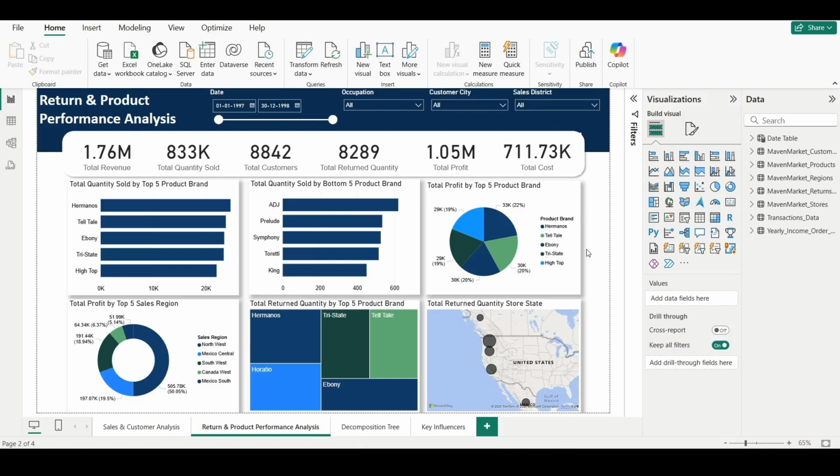Through these dashboards, we didn't just analyze numbers, we told a story of sales, returns, profits, and people. And we did it in a way that's simple, structured, and relatable, even for those who have never opened Power BI before. Remember, what makes a great analyst isn't just technical skill, it's the ability to make data speak in a language everyone understands. That's what we practice here at UNP, and that's what makes our presentation stand out.